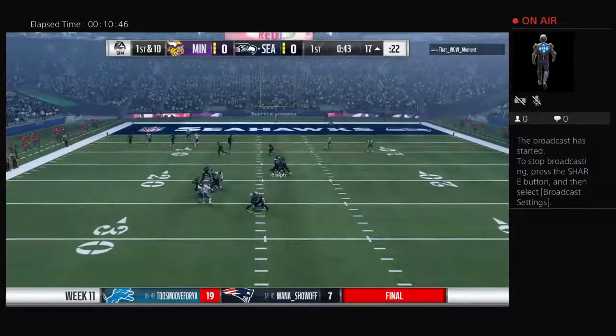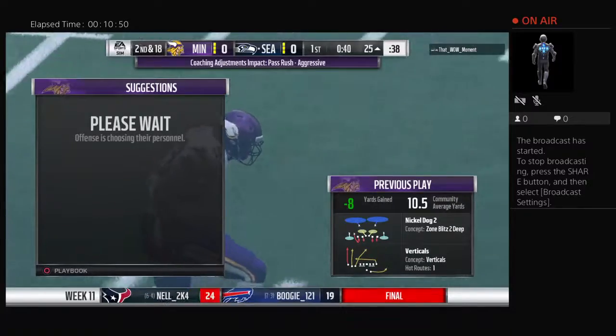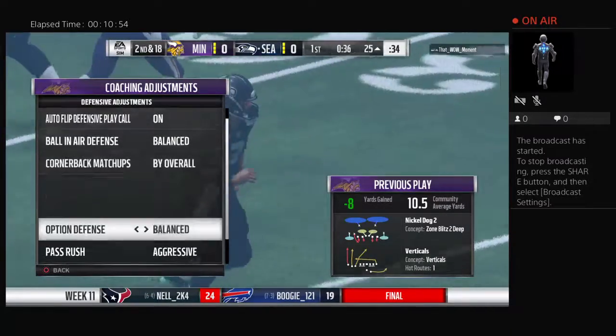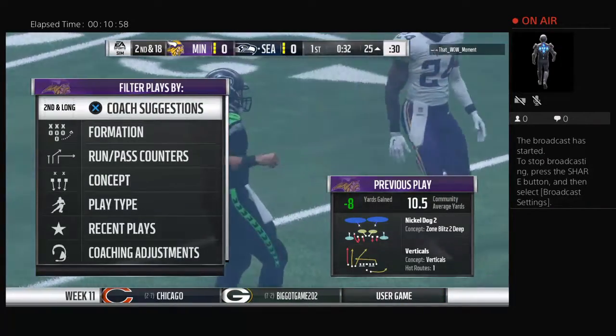From the red zone now, here's Wilson on first down. And he's going to go down back at the 27-yard line. He's sacked. Daniil Hunter in there to drop him for his 11th sack of the year.